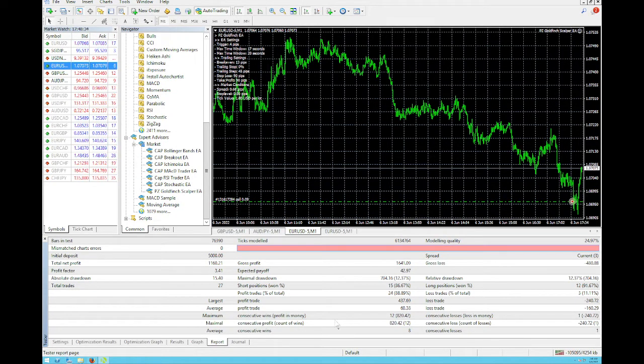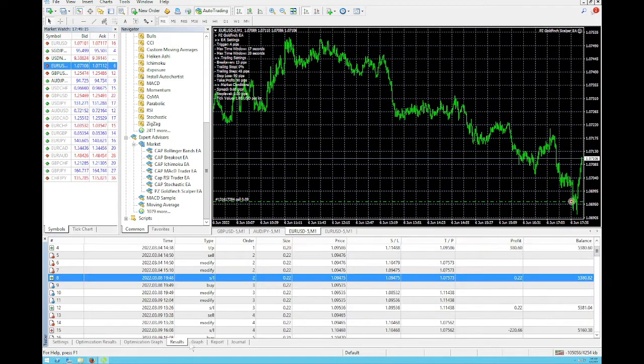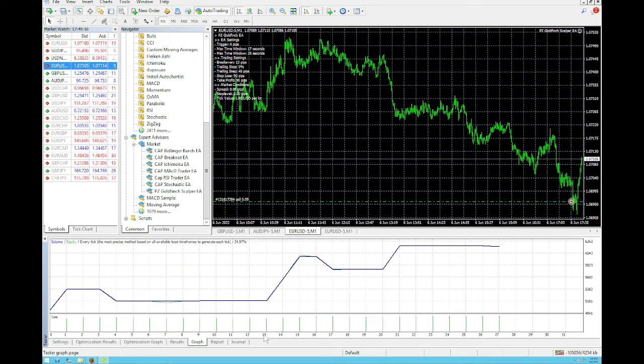Let me see here. Maximal consecutive profits, 820. Maximal consecutive losses, 240. So this was one loss in a row, and it took away my 240. One consecutive wins profit, 820. One of the things you should look for is if it happened during the economic calendar movement. You see a lot of times that it gains a lot of money, and it bases most of its money from that one movement on the economic calendar. What I would do for that is right here, look, between the 13, 14, and 15, it made a lot of money, dropped, stayed even, made a lot of money here, and it was a big move here.